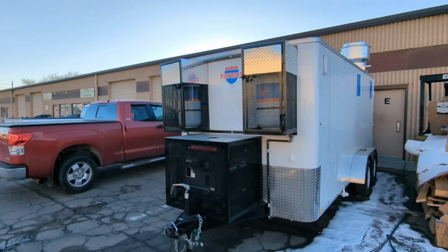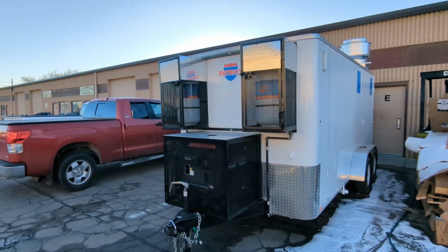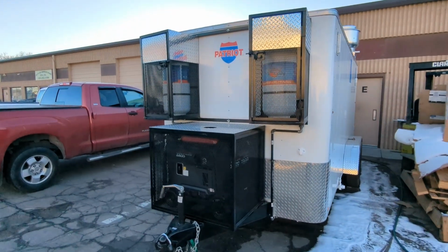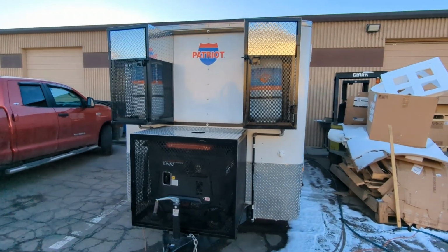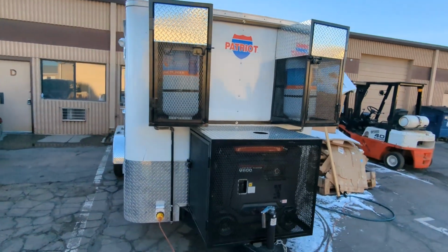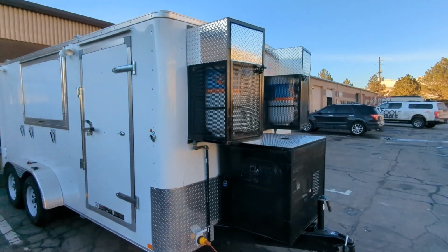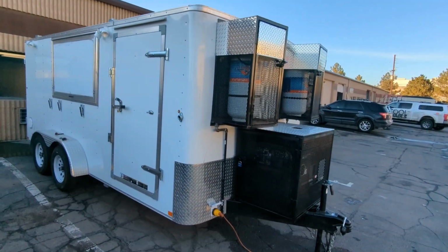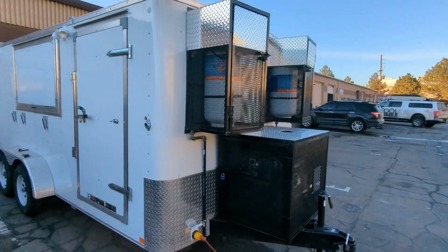Here we have a donut trailer that is about to ship out. It's got twin propane tanks in the front, as well as a 9500 watt, that is 7500 running watt, generator out in front in its own lockable cage. It also has an awning window on the side with self-closing doors. Let's go inside and check it out.